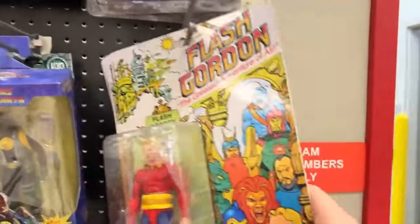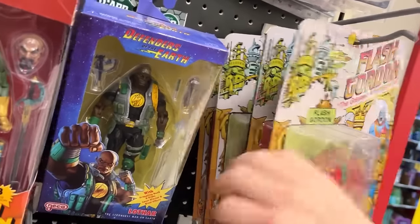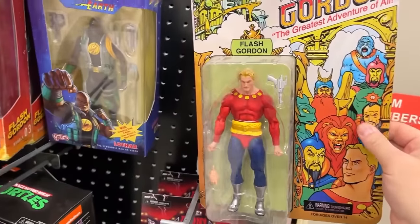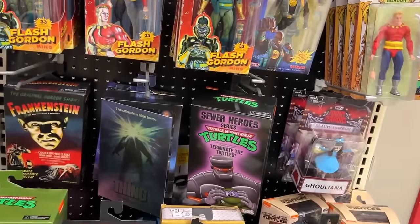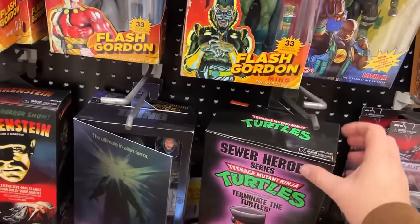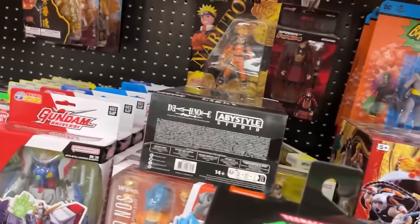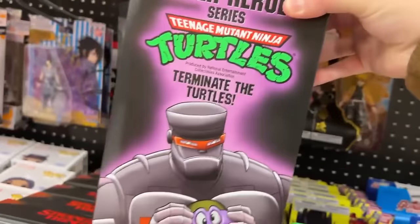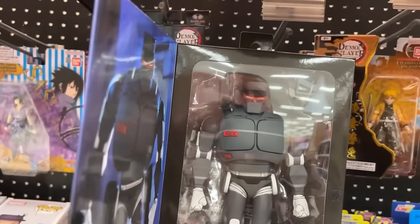I think these are new. Who they got here? They got Gordon. There's Ming, Flash, and Ming. So yeah, some more Flash Gordon stuff. Defenders of Earth, no, that stuff's old. Oh, they got this guy, he's new. Eliminate all turtles. I don't know where to put him to get a look at him. Here we go. That's pretty cool, we'll get a picture of him.